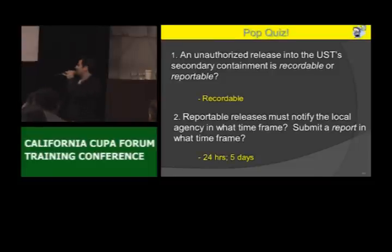So is an unauthorized release into the UST secondary containment recordable or reportable, or is it the same? Or let's take a break. Yeah, recordable. Very good. You guys are awesome.